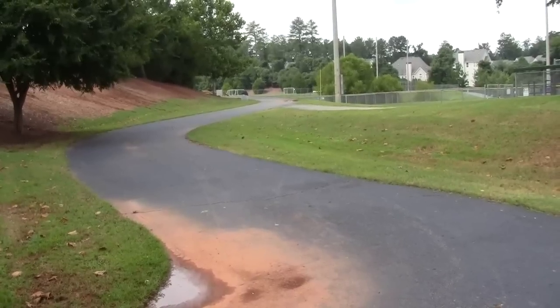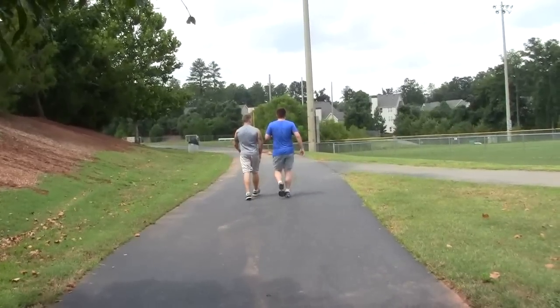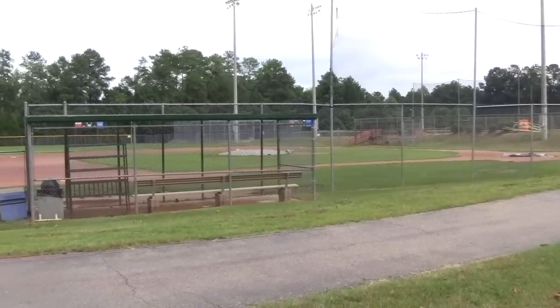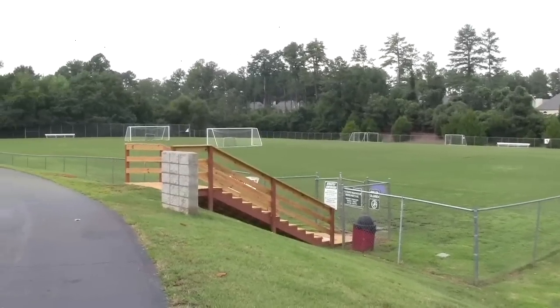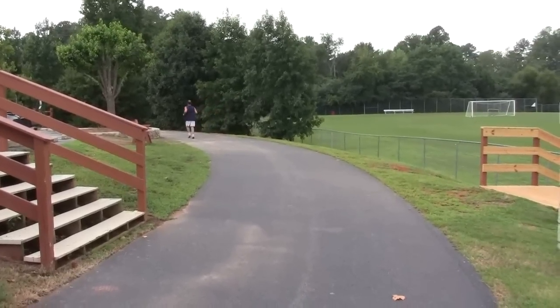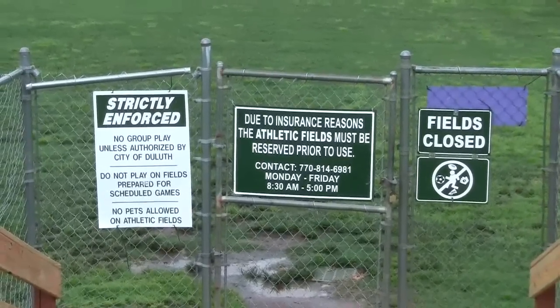Now the trail snakes around to the left around the field here. Okay, the trail straightens out and goes to the left at this point. We're going around a baseball field at this point. We are going around another soccer complex. Okay, the trail curves around to the left here on fairly even ground. This field is closed at this point in time.